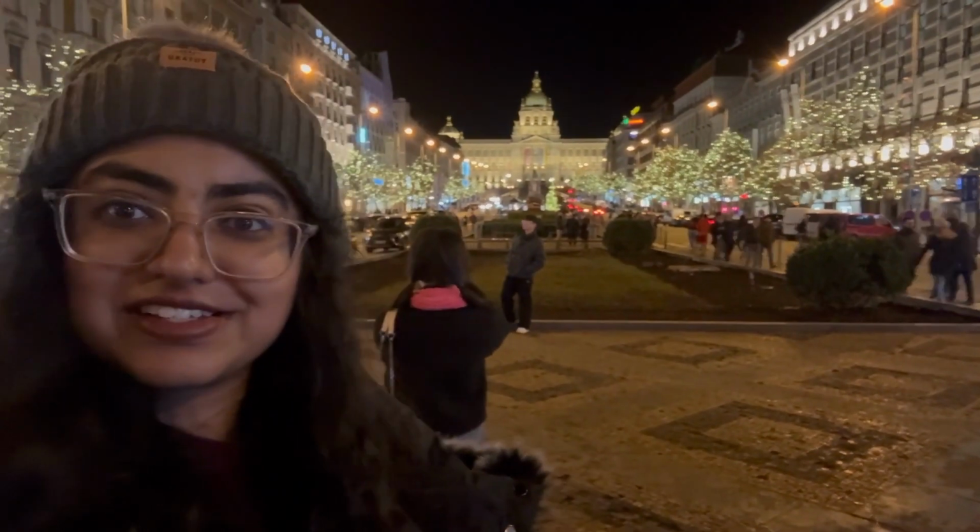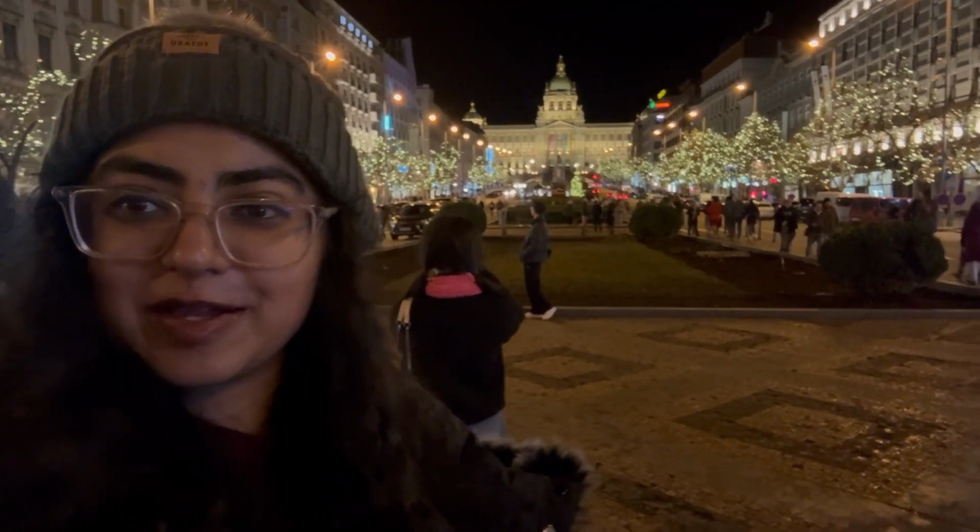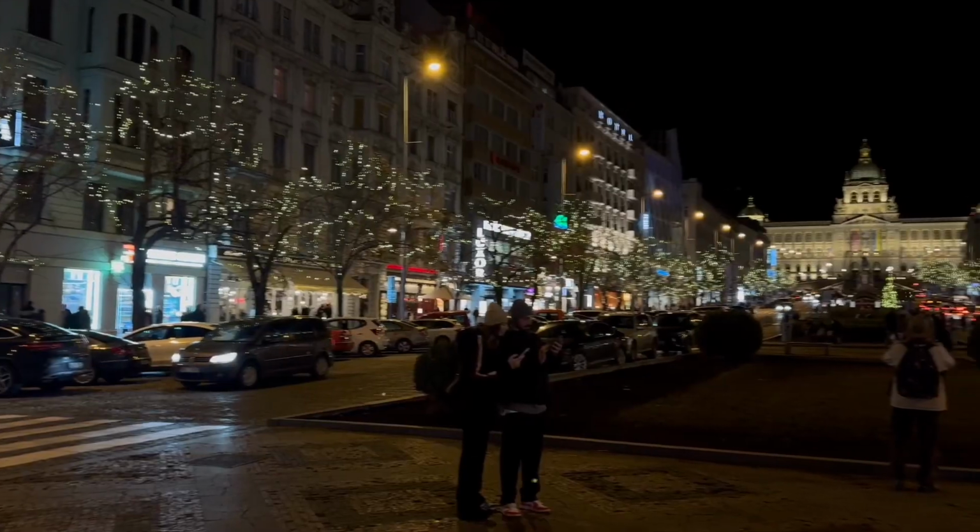We're at our final Christmas market visit of Prague. We're at Wenceslas Square and it's so beautiful all around. The entire street is lit up. It's absolutely gorgeous.